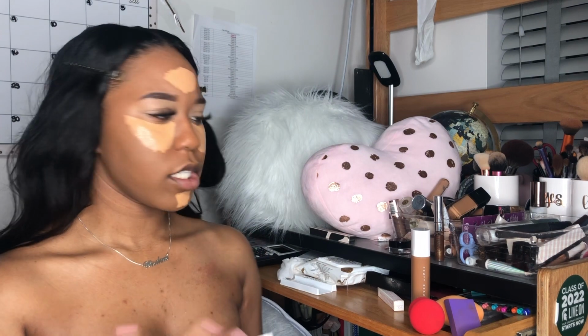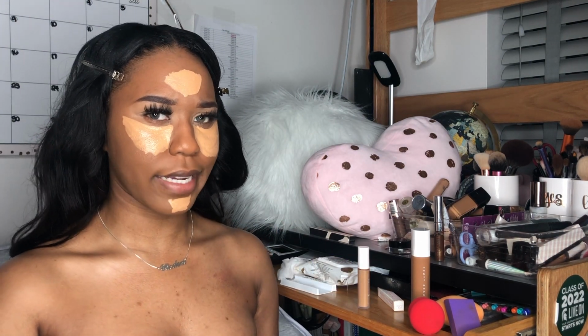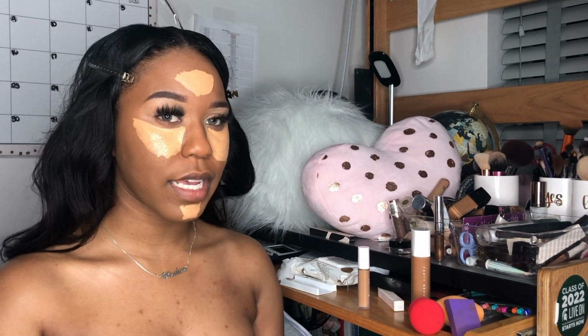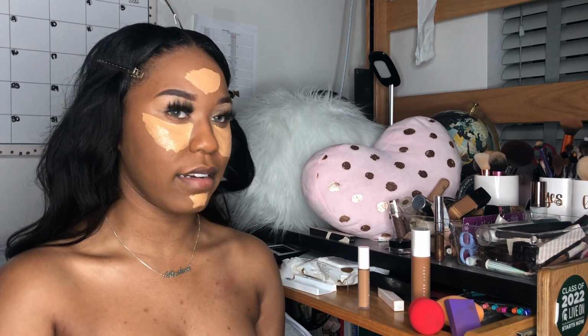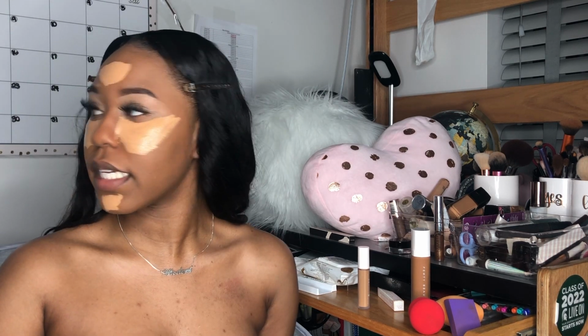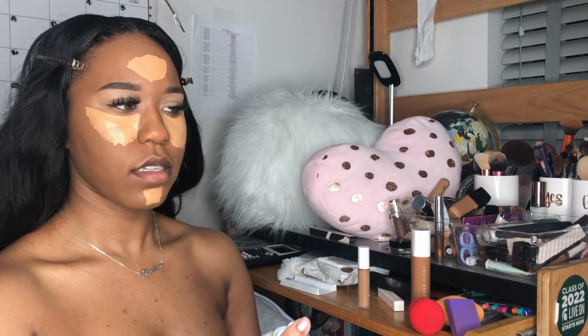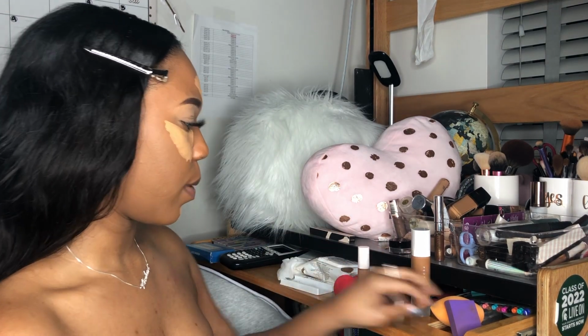So like I usually do, I'm gonna just let this get tacky on my face. I'm probably not gonna let it stay for as long as I would if I were using my Tarte or my Too Faced, just because I know how those blend out, and I'm not sure how this blends out, and I don't want to risk it not blending out, because I actually do have to go somewhere after this. I mentioned this in a previous video. This is my Evian water. I just use it as setting spray. I would spray my face, but I've already done my hair and I don't want to mess it up.